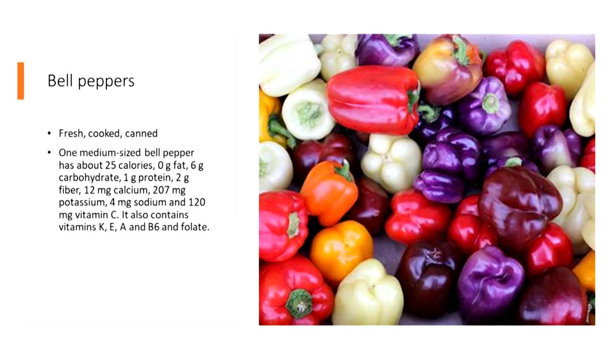Bell peppers, fresh, cooked, or canned. Now, I have flash frozen bell peppers, and they really don't do well. Bell pepper is a warm weather crop. You wait till your soil temperature is around 70 degrees or higher.